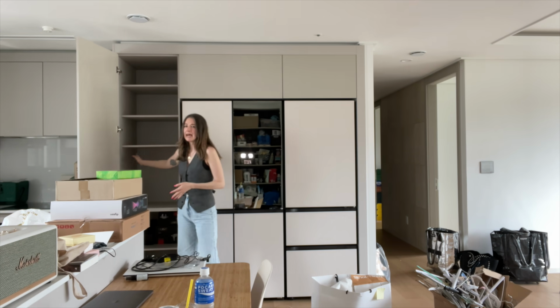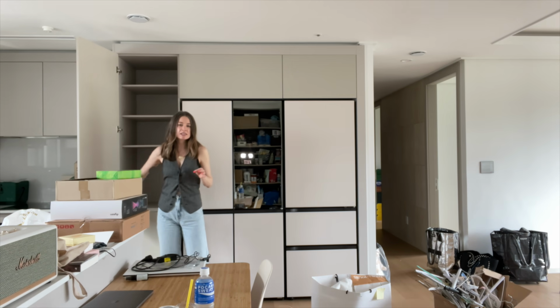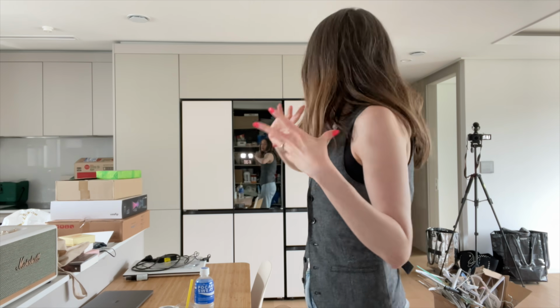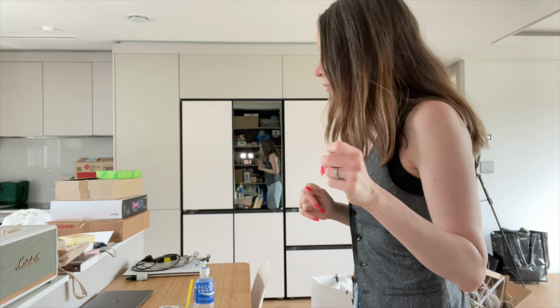I think they're going to add like a wine fridge in here. So that is something to consider. I think we can do it. So I'm gonna go ahead and start moving all of the food stuff. I'm just going to fill it in this cabinet for the time being, and then we'll get back to it whenever we come to the kitchen.